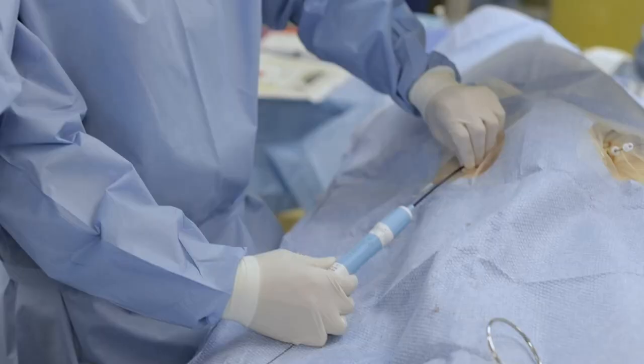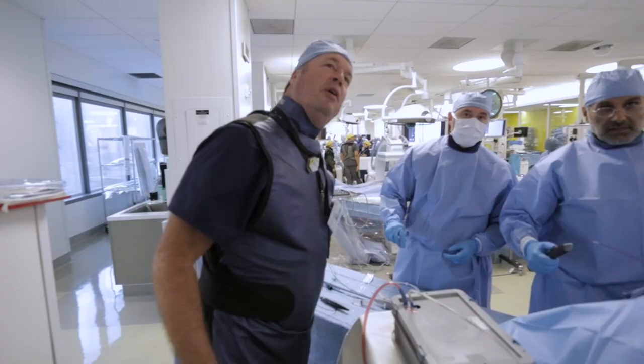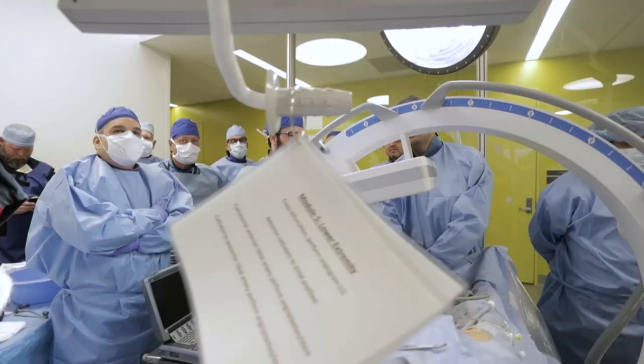This is something that's so unique because we have here state-of-the-art technology, the newest innovations in the endovascular field to train and teach physicians how to use and implement this to provide better patient care.